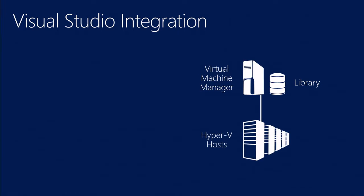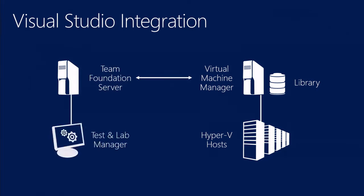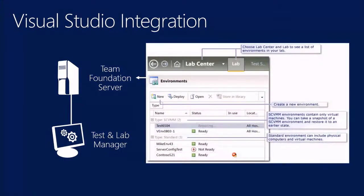But with Microsoft, it's Visual Studio. And it's the integration between Visual Studio and VMM. So VMM is managing your Hyper-V stuff. TFS is integrated there. And the Test and Lab Manager that the client uses on their machine, so the dev, integrates with TFS. So what you're providing to them is an ability to hook in directly to your virtual infrastructure.